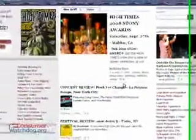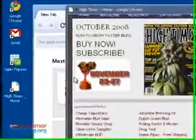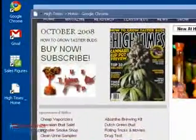I'm going to go ahead, close the browser, and you can see the shortcut on my desktop. When I go ahead and double click on that shortcut, what comes up? Well, the web page that I requested, but it doesn't come up in incognito mode.